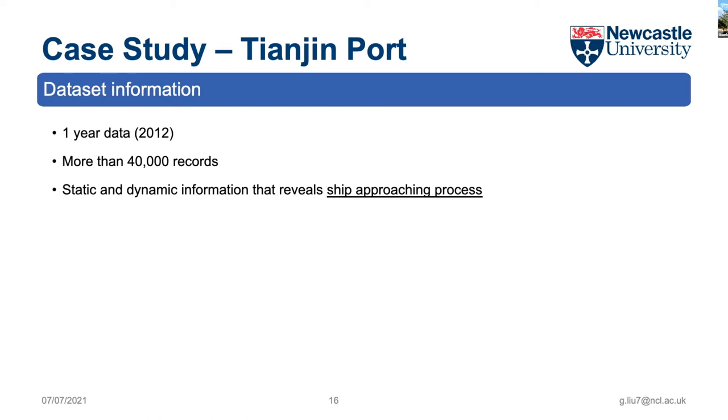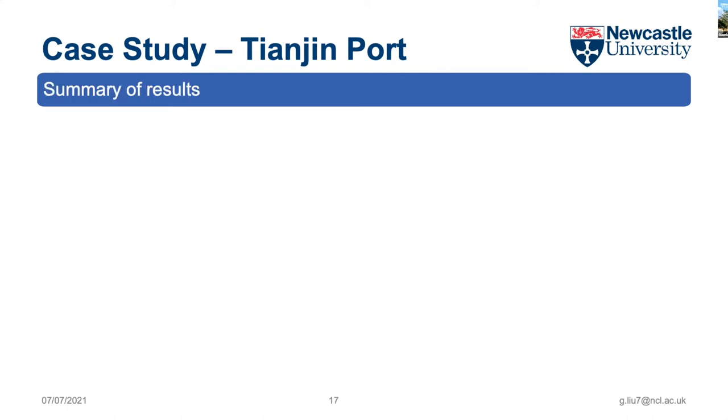The data set I used for the case study is a full year of pilot and traffic data to perform the analysis of the vessel traffic movements of Tianjin Port. The data set includes static information, for example, pilot number and action, ship name, draught, destination, and dynamic information, which are agent plan time, ship apply time, pilot embark time, and ship berthing time.